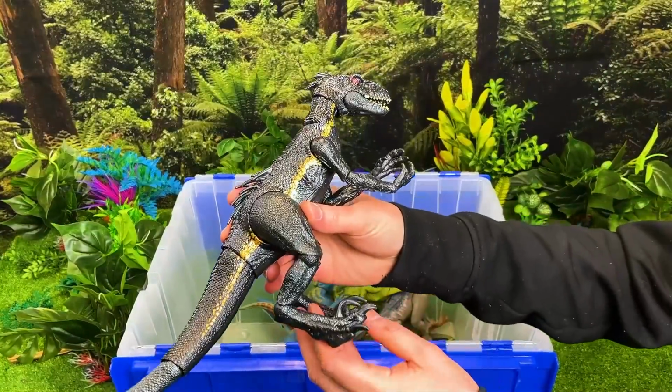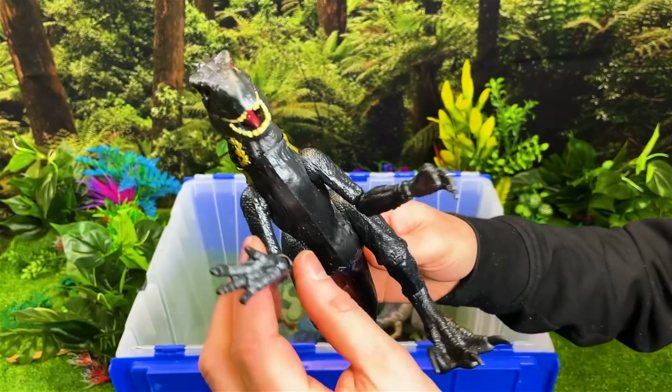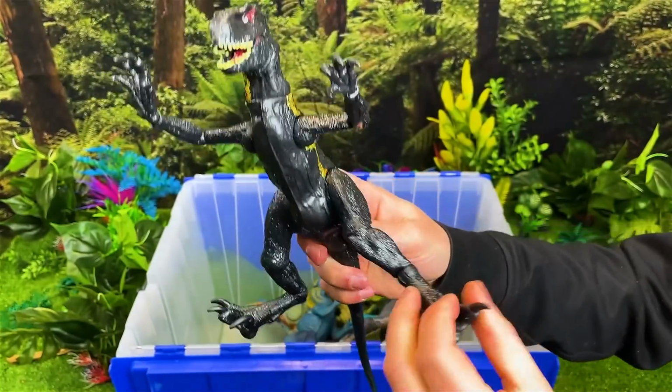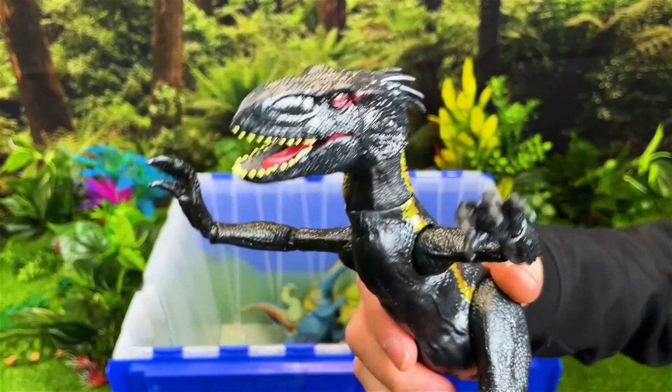Here is one of the stars of the new Jurassic World movies. This is the Endo Raptor. This one is super cool because you can bend and adjust all over its body. Look at that. It is super adjustable. Even its neck you can twist and move up and down. This is a super neat Endo Raptor toy.